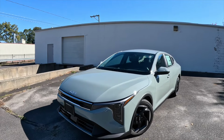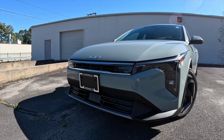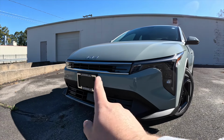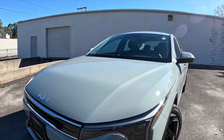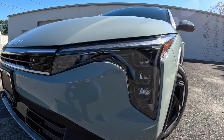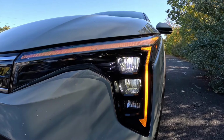But let's get straight into it with the styling on the front end. You can see definitely a Kia up front, kind of a flat nose to this car, but it's still got that tiger nose grille, and then some black cladding down below. Take a look at these headlights though. Very nice looking full LED units. So you've got LED daytime running lights, turn signals, and high and low beams. They look really good, all illuminated in the shade.